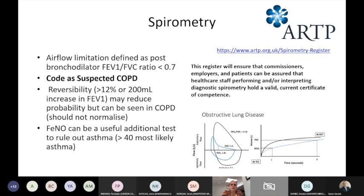So there is the evidence and the codes in EMIS to code as suspected asthma. In 2021, the ARTP are suggesting that everybody who's performing spirometry should be on a correct register, so that we know that they are healthcare professionals performing and interpreting the results and hold a valid and current certificate of competency. And you can register with the ARTP for specific training and guidance about that.